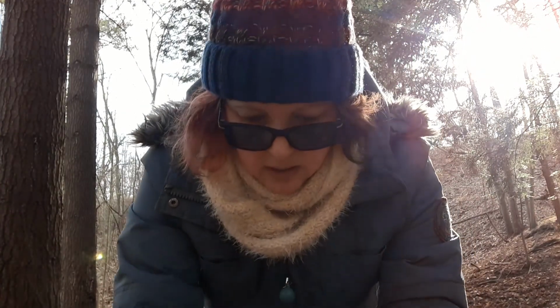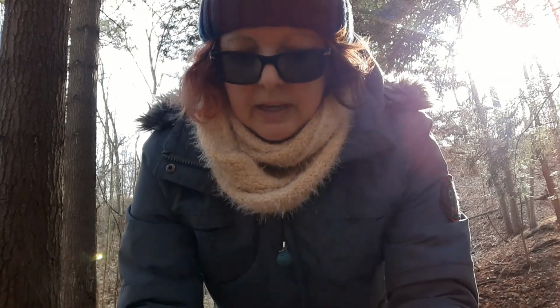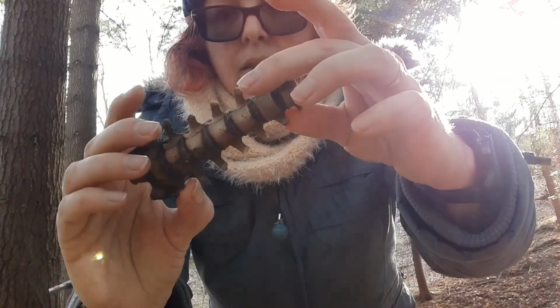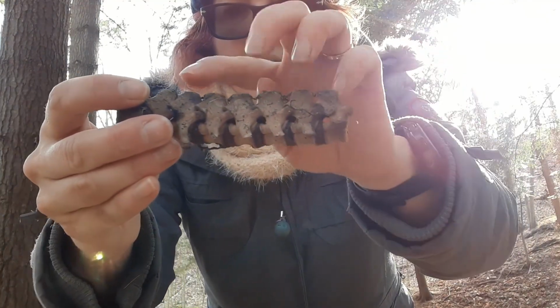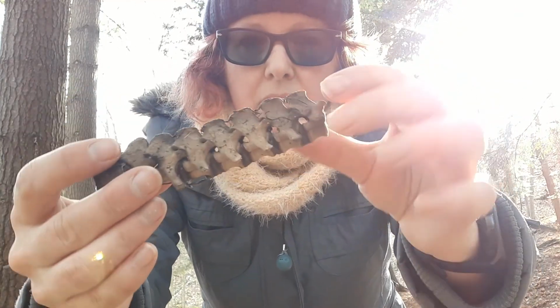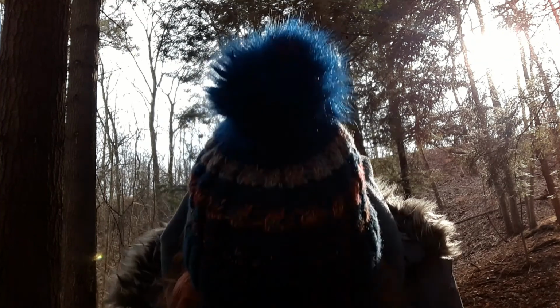And on another walk I took, I did find a whole skeleton, but I did only save the spine. And this actually reminded me a lot of a human spine. So a lot of animals have the same similar kinds of bones in their bodies, just like humans. So this is the spinal column of a deer. All right, we're going to keep looking, see if we can find some living things to look at.